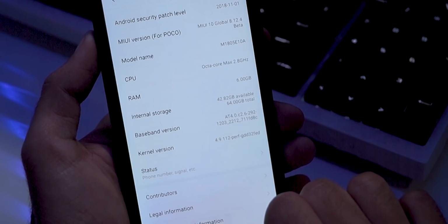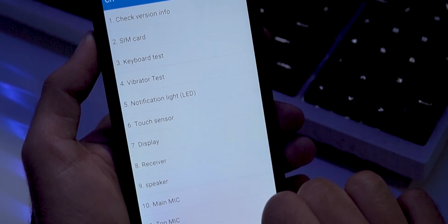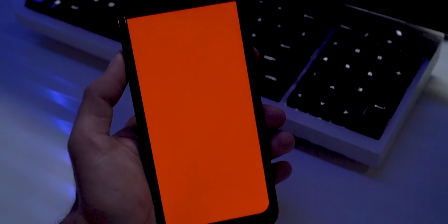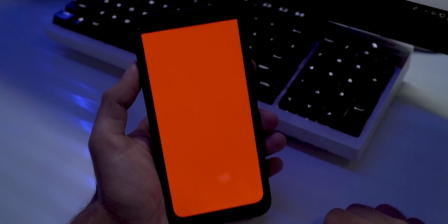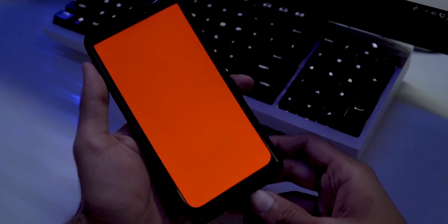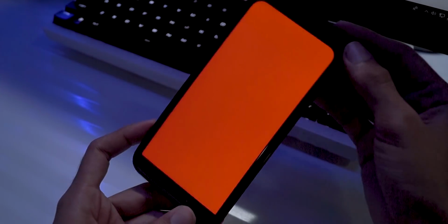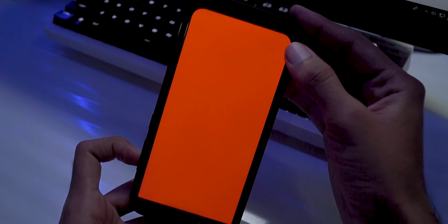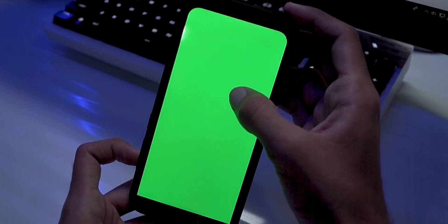This issue has been spoken to death in the YouTube comments and in general online, and I have to say this was an issue on the initial lots of the Poco F1 devices. So fortunately my Poco F1 was not affected by the screen bleeding issue. A couple of people that I know didn't have the same issue as well, but then a lot of users online did have the screen bleeding issue, and in fact Xiaomi accepted that around 0.3% of the units have this problem.